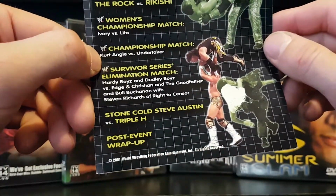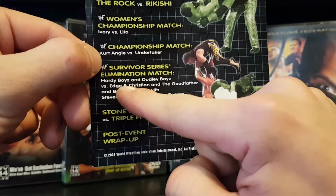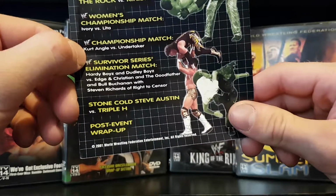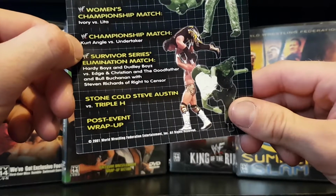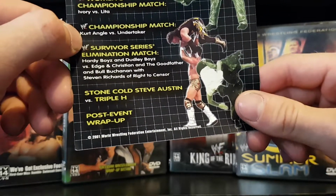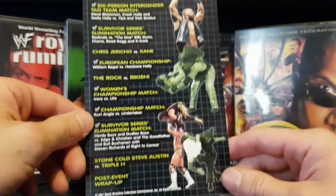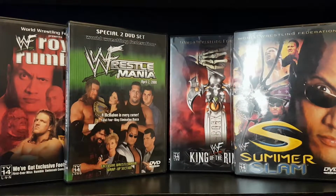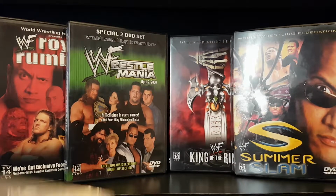Another Survivor Series elimination match. This was a really fun match. Hardy's, Dudley's versus Edge and Christian. The God, the Goodfather, and Bull Buchanan. Then we had in the main event, Stone Cold Steve Austin versus Triple H. Triple H would fall like 40 feet off the forklift.